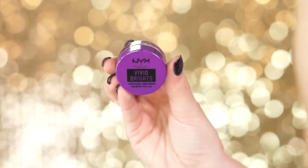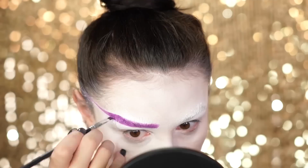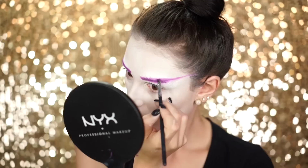Moving on to those fierce brows, we're gonna grab the Vivid Brights cream color in Rebellious Rage, which is a purple, and I'm doing a straight across brow, really fierce, very kind of alien futuristic looking, and I'm just winging this right out with the cream color, very, very straight and somewhat thick, but mostly straight.